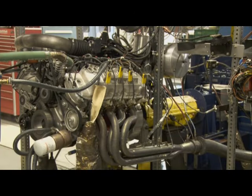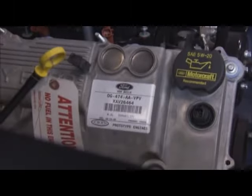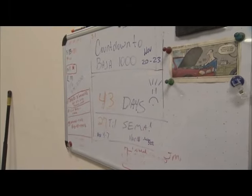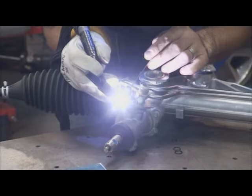This is the Raptor 6.2 power plant as it goes through its last dyno check. Now she's ready for the big trip to Arizona. Parts and pieces are here, but like all things, progress is relative. The team is making headway, but one fact remains. The Baja 1000 is now a little more than a month away. That's not a lot of time to get this project together.